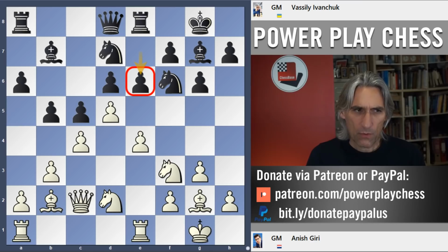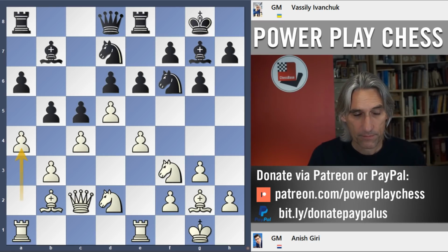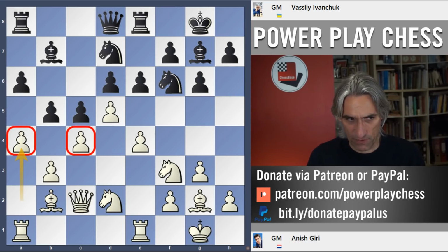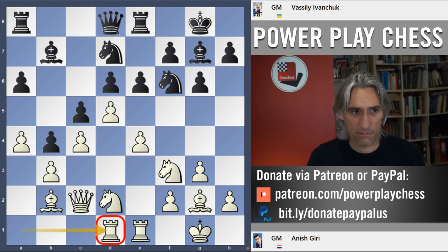And here, well, quite quickly Giri exchanged on e6. But I think it would have been better for white to clear up the queen side, play a4 here, for example. Now, if black captures on either of these pawns, then positionally that doesn't look great. So I think black should close the queen side, but then let's just play the rook into the middle and await to see how black commits.